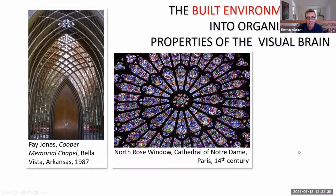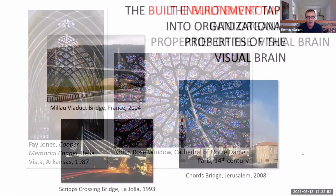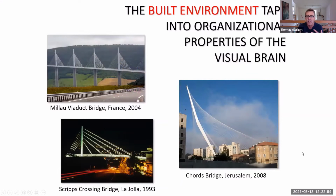This in the center is the north rose window of the Cathedral of Notre Dame, which I hope is still intact. And it has also these gradually changing contours. The orientation gradually changes, and these are exactly the sorts of stimuli that should excite these cells in our visual brain. Here's some more examples.